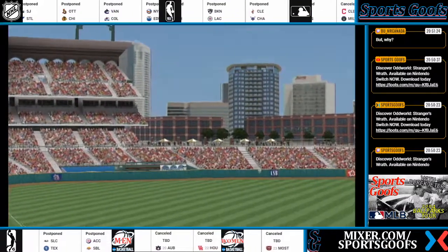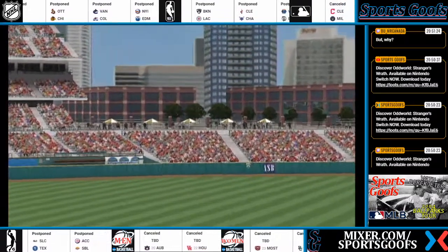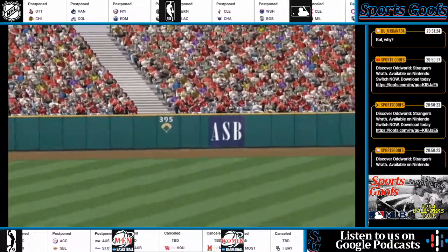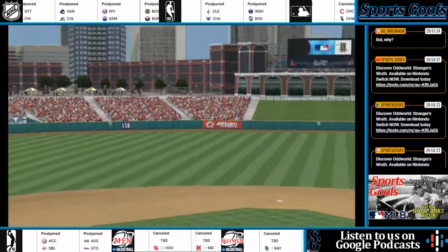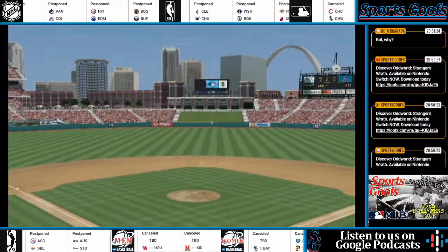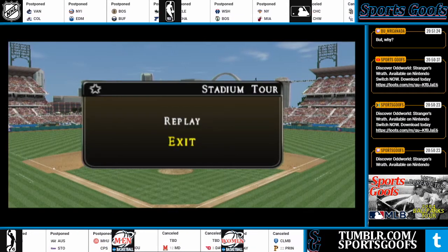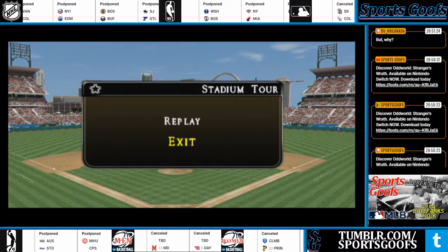The deep power alley should certainly give pitchers an advantage in this park. The Cardinals will begin play in this park during the 2005 season. We got pushed back a year. They got incredibly close with this. Well, that's a bummer, though.